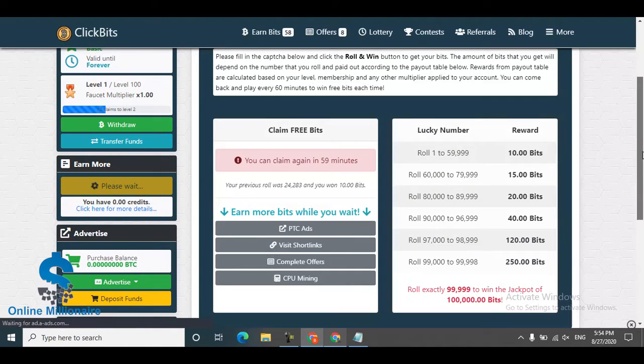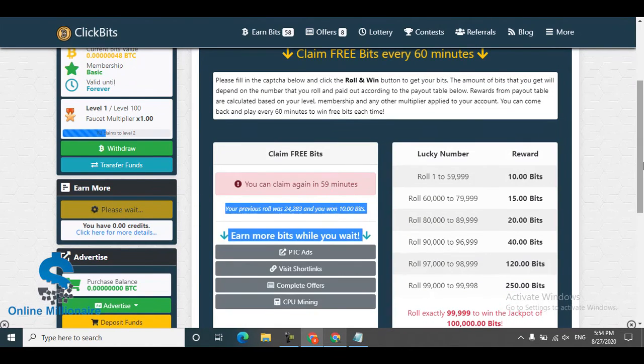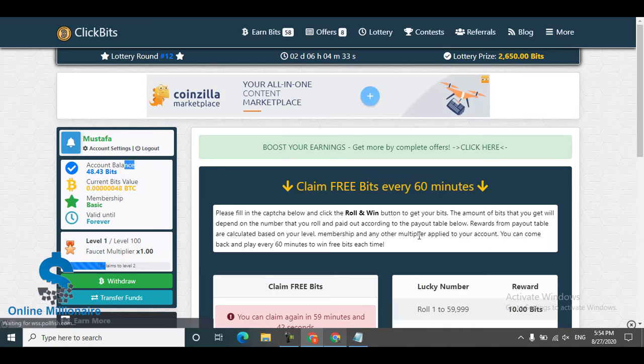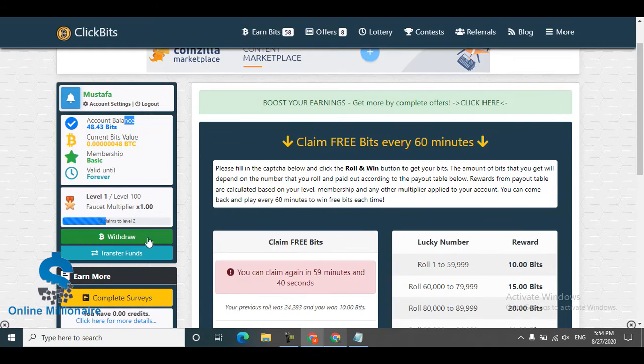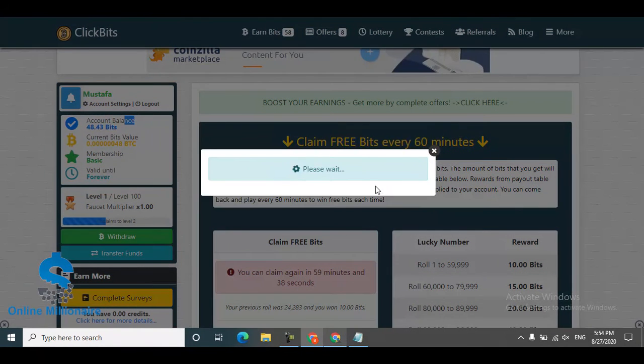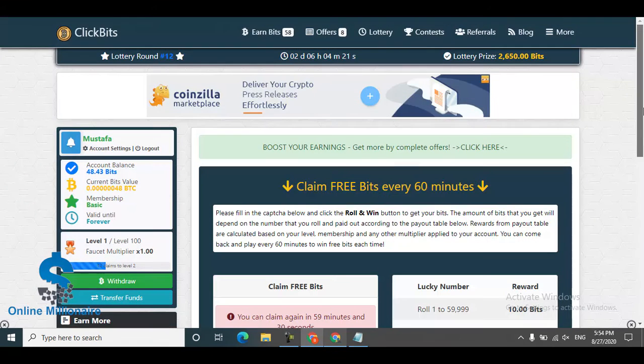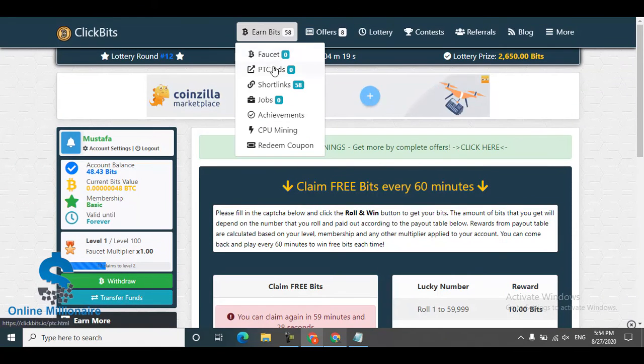Now, every 1 hour, sorry. Right now I have this much Bitcoin. Okay, how is the withdrawal? Just click withdraw. If you withdraw to FaucetPay, the minimum withdrawal is this much. Okay, this is too easy, you can earn, and there are a lot of ways you can earn.